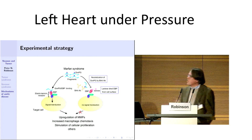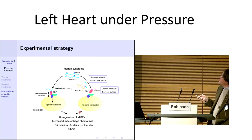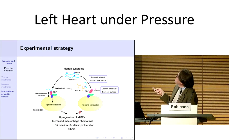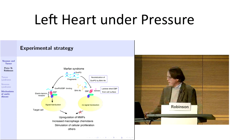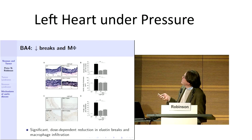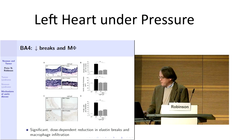Anyway, so we thought, well, can we actually prevent this from happening? And we decided to use an antibody which binds to this GXXPG motif and which we think stops this vicious cycle from happening. So it stops these fragments from binding to the cell and leading to upregulation of MMPs and macrophage chemotaxis. I don't have time to talk about all of this, but essentially these are the wild-type untreated mice, and these are the mice that we treated with the antibody. So there was a dose-dependent decrease in elastin breaks and activation of the TGF-beta system.